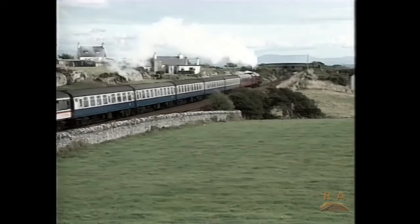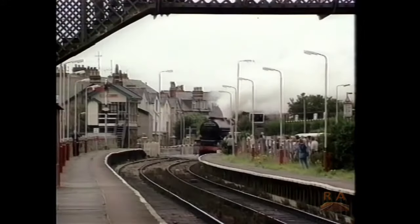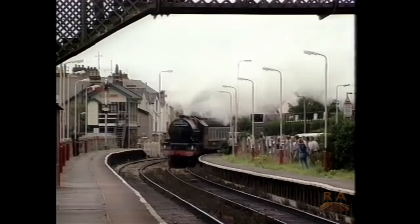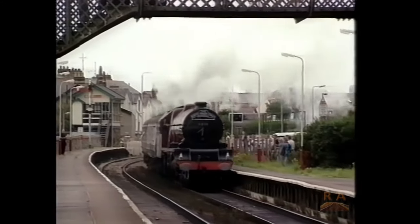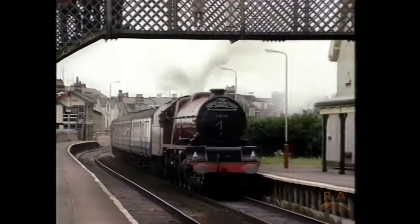These trains have been promoted by British Rail as tourist runs along the holiday town coastal belt and have included a run down the branch line to Llandudno, the largest of the towns. Here the Princess is returning to the main line.